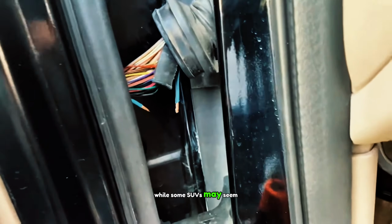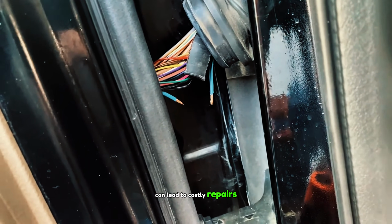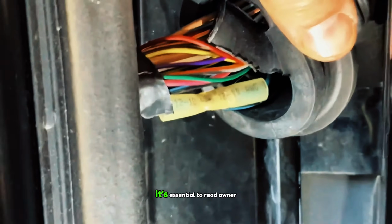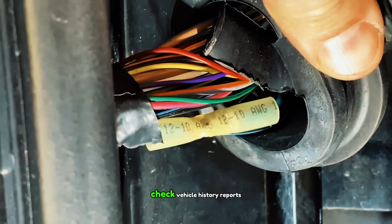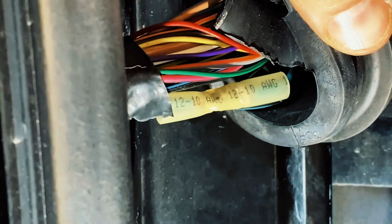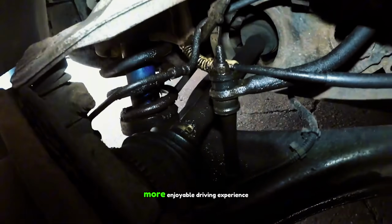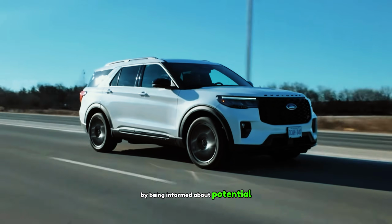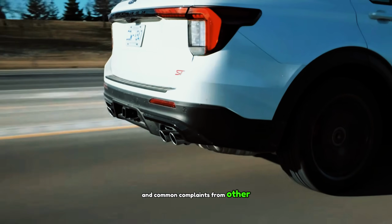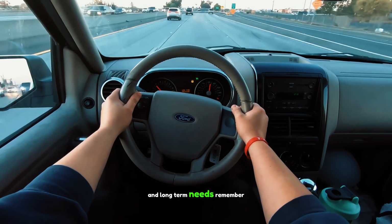While some SUVs may seem like a good deal initially, hidden mechanical and electrical problems can lead to costly repairs and frustrations down the road. It's essential to read owner reviews, check vehicle history reports, and get a professional inspection before making a decision. Taking the time to evaluate a vehicle's reliability will help ensure a safer, more enjoyable driving experience while avoiding unnecessary expenses in the future. By being informed about potential problem areas and common complaints from other owners, you can make a well-rounded decision that aligns with your budget and long-term needs.